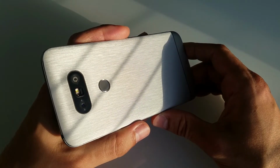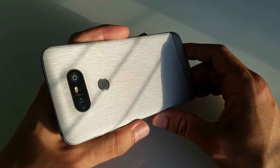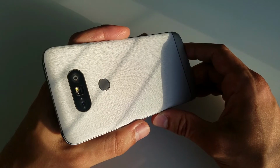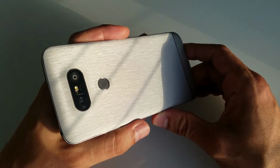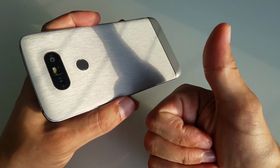The only thing you can do to improve the video capabilities a little bit is to download the V10 camera APK on XDA, which is going to give you manual controls on the video, which still a lot of phones don't have as an extra. So overall, camera definitely goes for me.